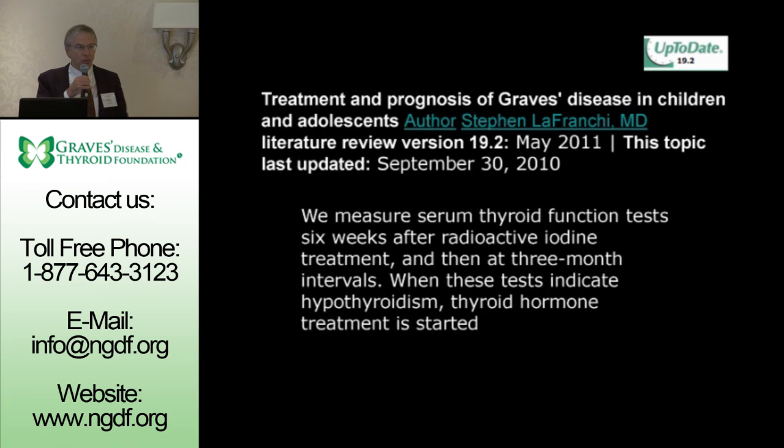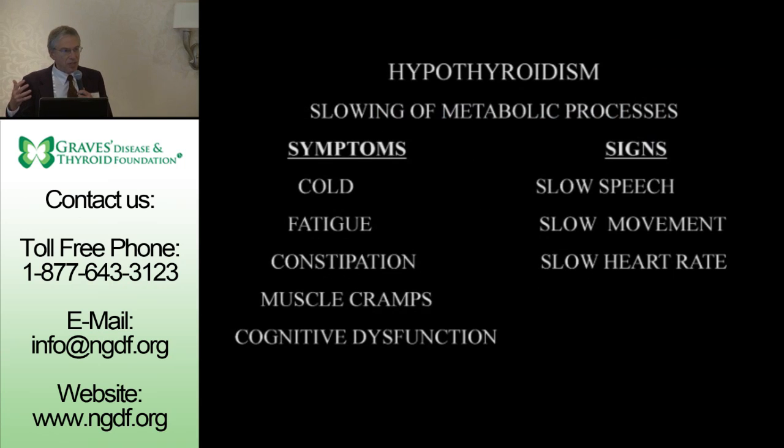So in order to protect those patients from developing symptoms of an underactive thyroid, I think we should be a little more proactive, because we don't want patients coming in complaining of these symptoms. We want to try to prevent this from happening to people. These are some of the symptoms. A lot of the symptoms have to do with slowing of metabolic processes. You start feeling cold, you're fatigued, the GI tract slows, you're constipated. Muscle cramps is often a prominent symptom of severe hypothyroidism early on, and cognitive dysfunction.